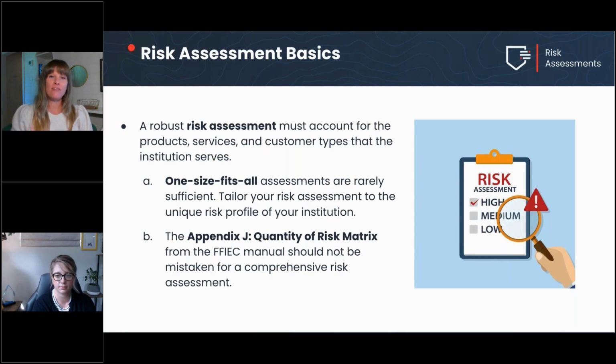So I can't stress enough the word thoughtfulness here, and sitting down, taking the time. And I also want to say that risk assessments aren't just the BSA officer's job. Every area in the bank impacts this program. It needs to be a collective effort. It needs to be the right parties sitting around the table, really discussing and hashing out some of these areas: operations, marketing, lending, you name it, HR even. Employees can also commit potentially suspicious activities. If you really think about it, all business lines are impacted or play a part in this program and the controls that you put into place.